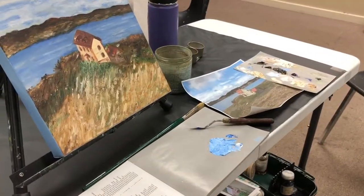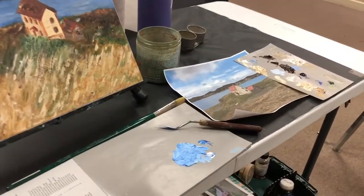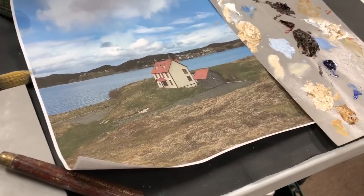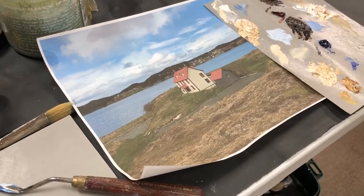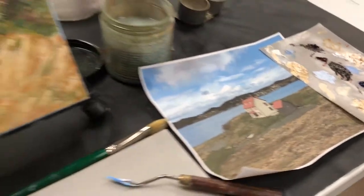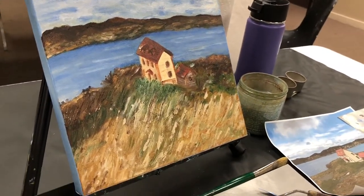Class, painter Agatha has just been on a trip to Newfoundland and took this beautiful photograph, and we've determined that the wind blew a lot, I would say ferociously, but a very lot. Very windy. And so this painting that she's just completed honors that trip.